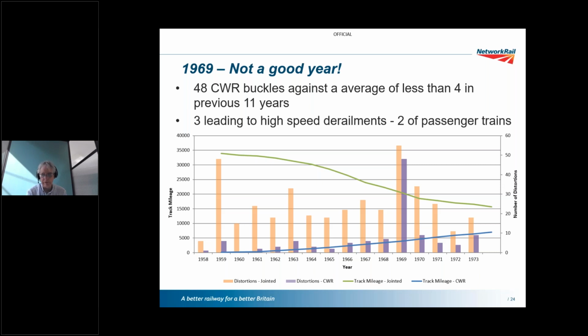And the blue line is the mileage of CWR track, rising from only 117 miles in 1958 to over 7,000 by 1973. And in 1969, they had 48 buckles against an average of less than 4 in the previous 11 years. This is CWR buckles. And 3 of those buckles led to high-speed derailments, and 2 of them of passenger trains.